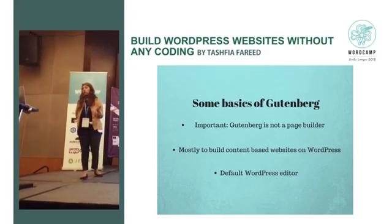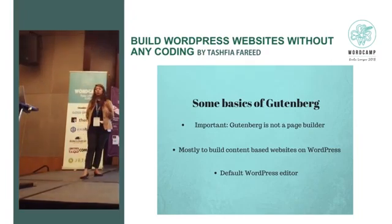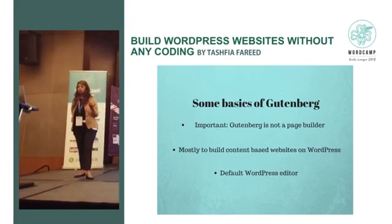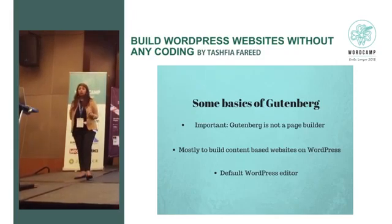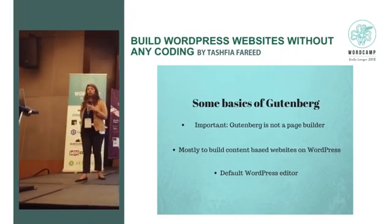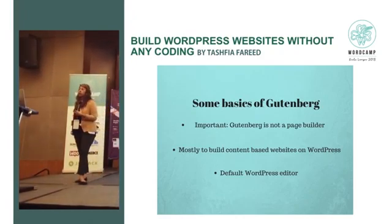So when I'm talking about Gutenberg, for now, it's not a page builder. Maybe in the future Gutenberg will replace page builders. But right now, Gutenberg is not a page builder. So we cannot expect the same sort of functionality, or we cannot refer someone to have the same sort of functionality with Gutenberg that they would get with page builders.